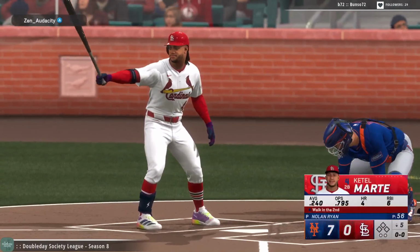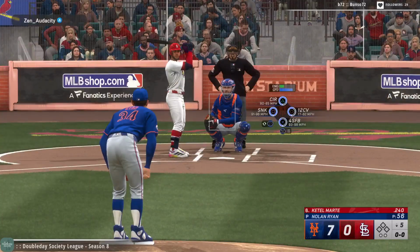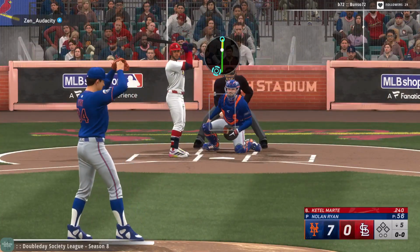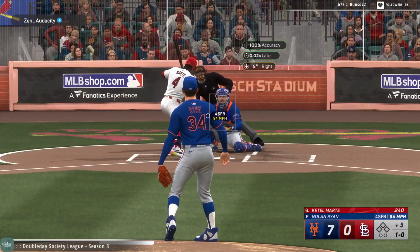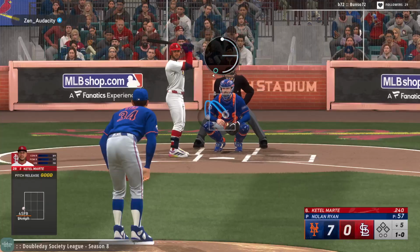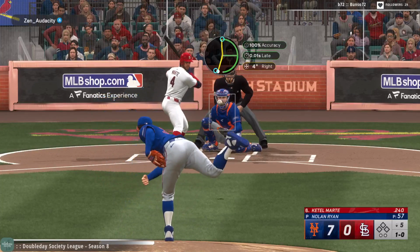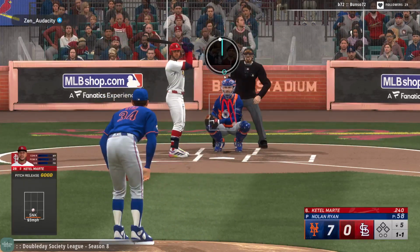Back here in St. Louis, ready to go for the last half of the inning. Now on for St. Louis, Ketel Marte. And that one just misses. A ball and no strikes. They've got a potent lineup. And when you think about teams capable of rallying from this kind of deficit, they're right at the top of the list. Splits the plate, and it's 1-1.